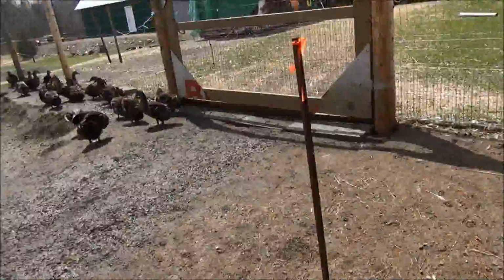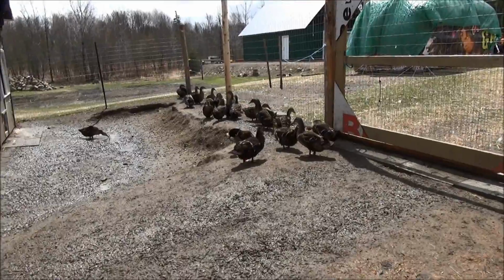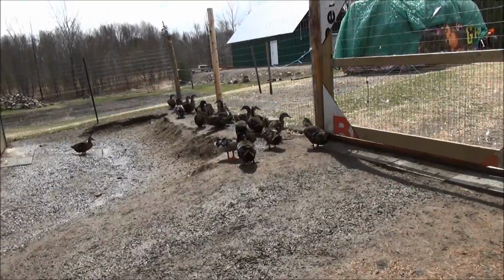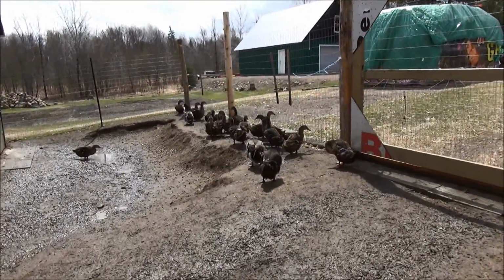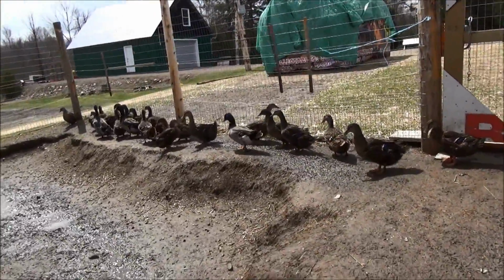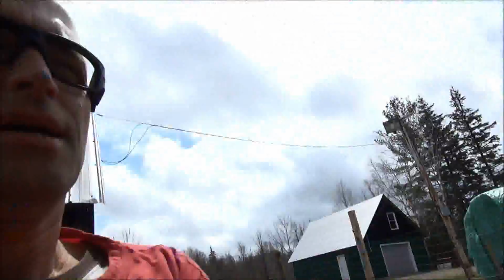So anyway, I got the chickens here sunning themselves, and we've got the Rouens. Another thing I've noticed with the ducks is they're a lot more relaxed since I've separated the breeds, which is very strange because normally they're all together and all whack jobs and very, very excited. But since I've separated them, they're much calmer. I've really noticed the Rouens are really calm compared to what they were like before. What a beautiful day here.